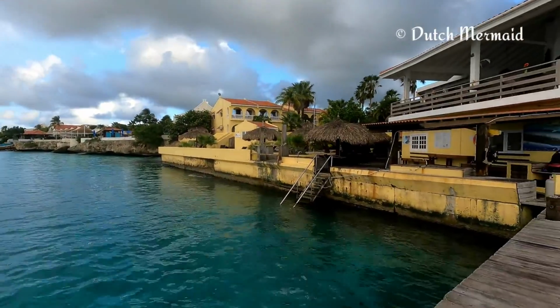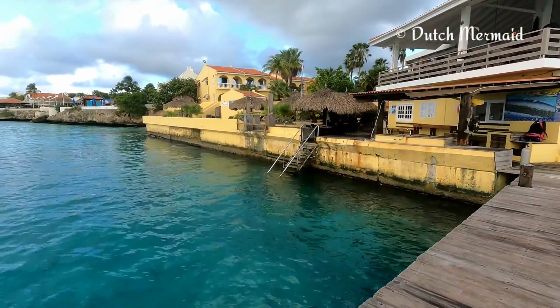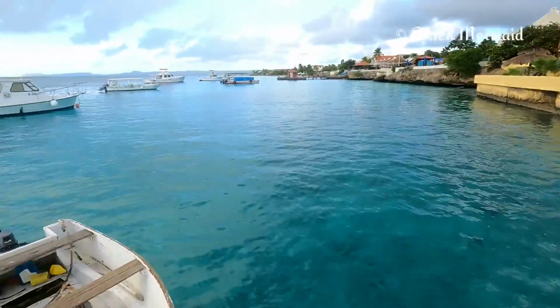I am standing on the jetty of Buddy Dive, and Buddy Dive is one of the resorts on Bonaire where you can stay and go diving and do all that fun stuff. They have their own house reef because they're right on the shore. As you can see, the house reef starts here. You just go down on that ladder and basically boom, house reef. And it's actually a really good house reef. I already dove it a few times. But today we're not doing shore diving, we're doing boat diving in one of the boats behind me.